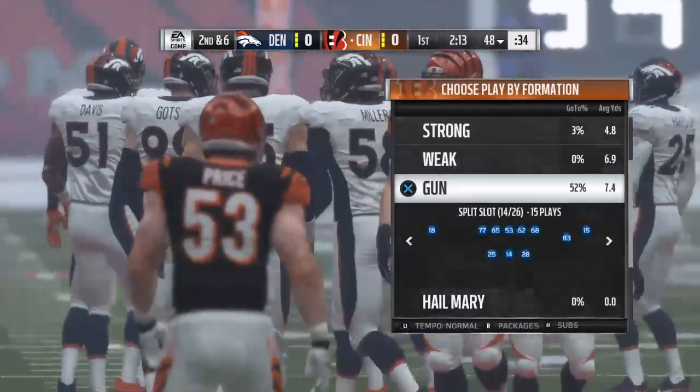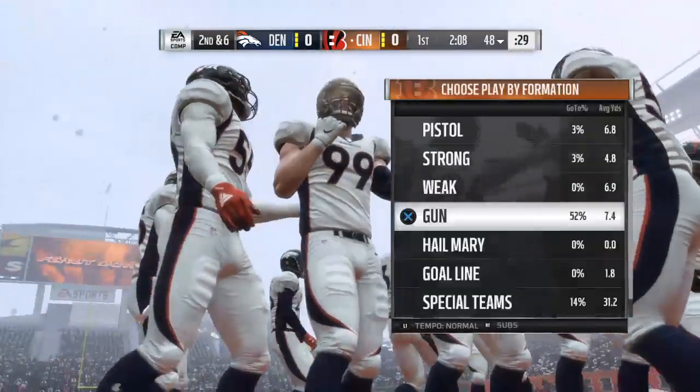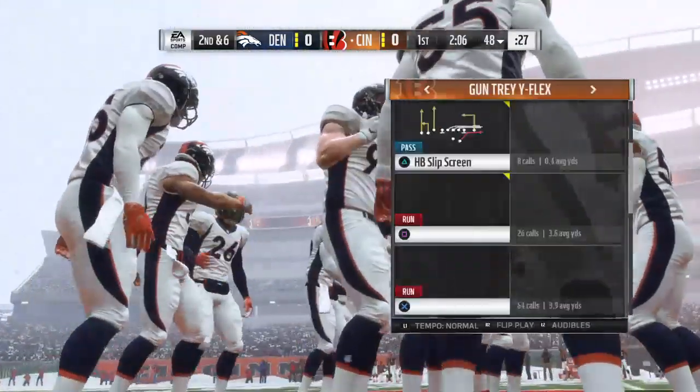Derek Wolfe there on the tackle. I call that play a success. A nice inside run sets up a very manageable second down. A very solid gain on that play.